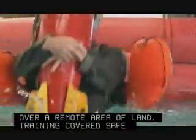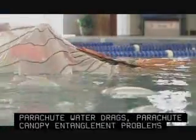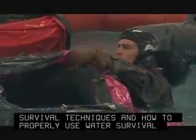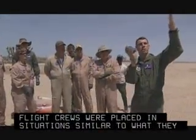Training covered safe parachuting into water, parachute water drags, parachute canopy entanglement problems, and how to safely board a life raft. Each participant was taught survival techniques and how to properly use water survival equipment. Under controlled conditions, the flight crews were placed in situations similar to what they might encounter in an actual emergency.